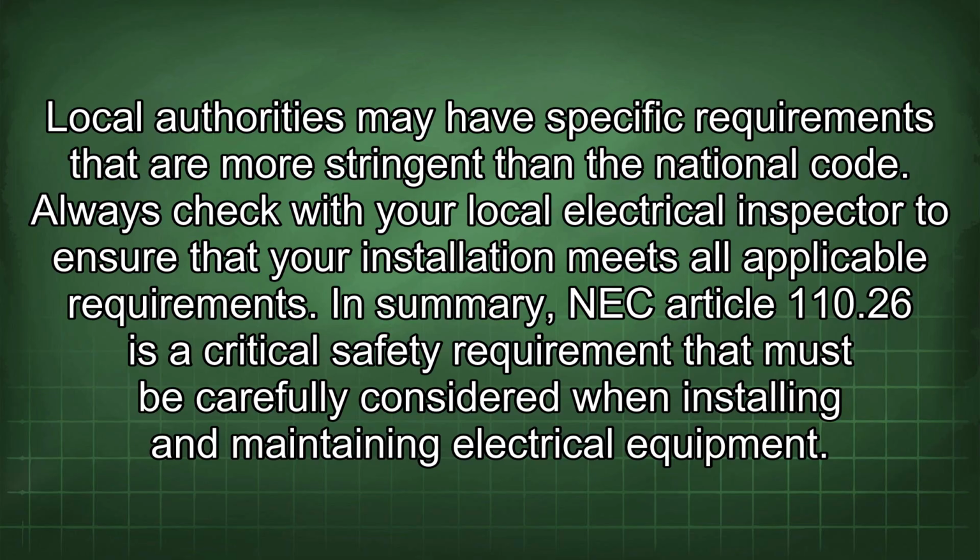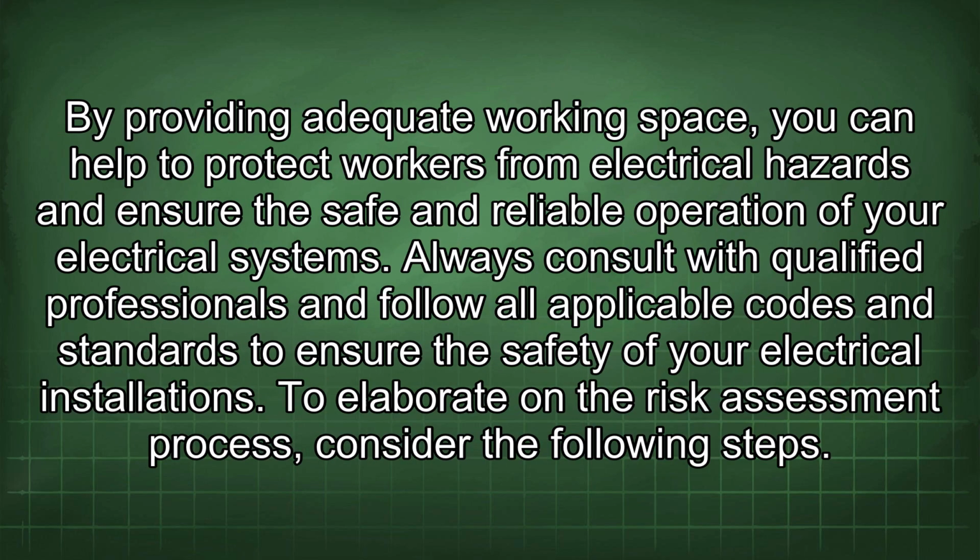In summary, NEC Article 110.26 is a critical safety requirement that must be carefully considered when installing and maintaining electrical equipment. By providing adequate working space, you can help to protect workers from electrical hazards and ensure the safe and reliable operation of your electrical systems. Always consult with qualified professionals and follow all applicable codes and standards to ensure the safety of your electrical installations.